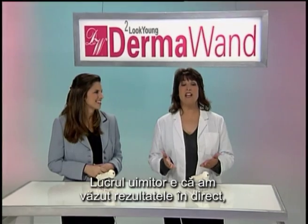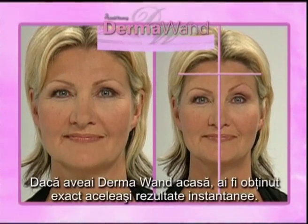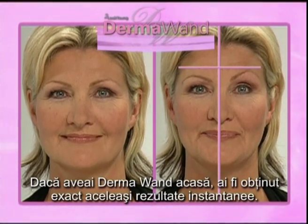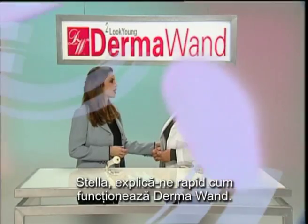What's amazing is we got to see the results live on Julie right here, right now. If you had had the Derma Wand at home, you could have achieved the exact same instant results. So you might want to pick up your Derma Wand today. Stella, just quickly explain how Derma Wand works.